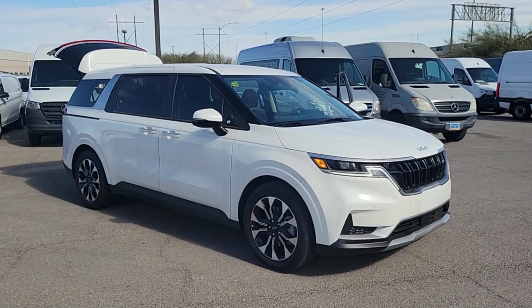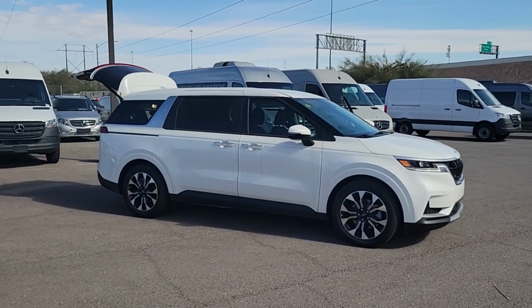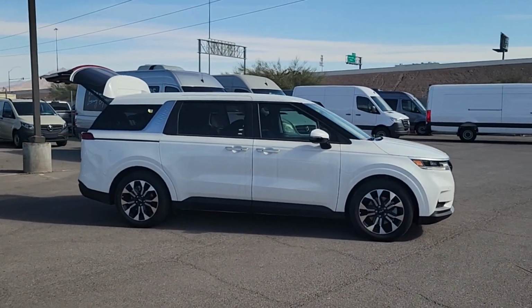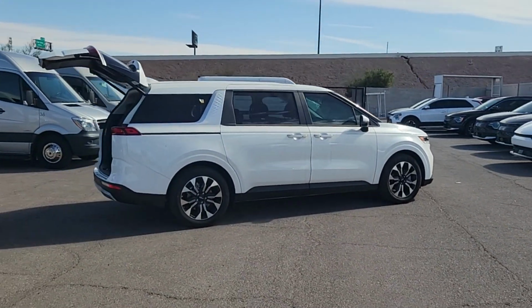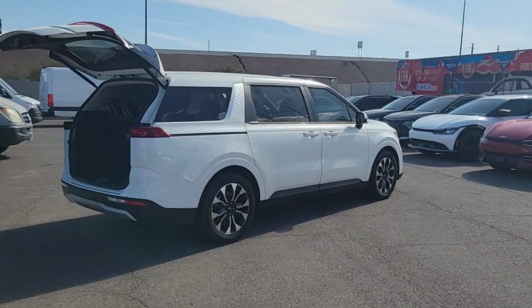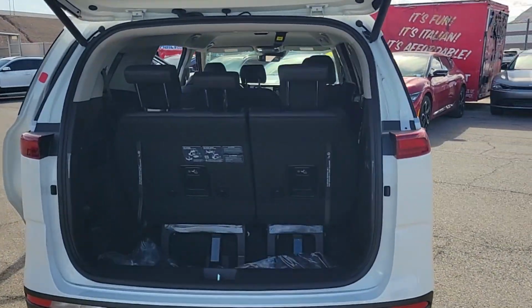Picture yourself in the 2024 Kia Carnival. This impressive Carnival delivers luxury car driving manners and family-friendly space and comfort. Smooth riding, powerful, and pleasant to handle. It offers a host of modern conveniences to make traveling more relaxing than ever before.